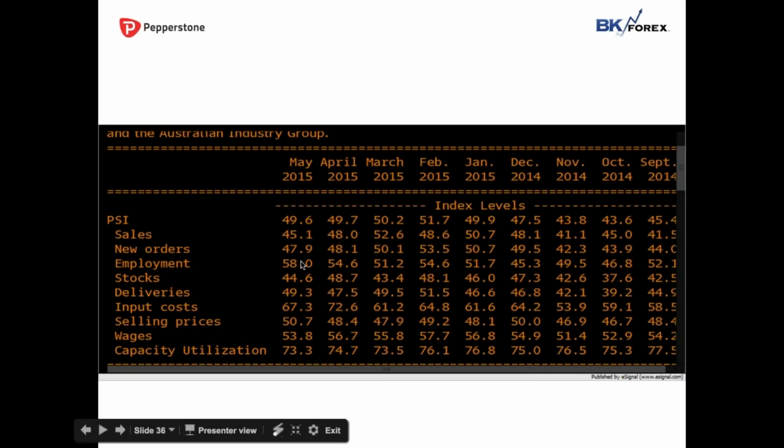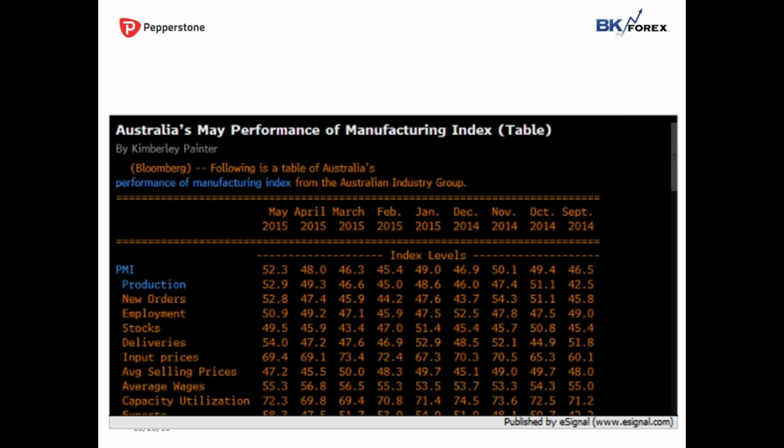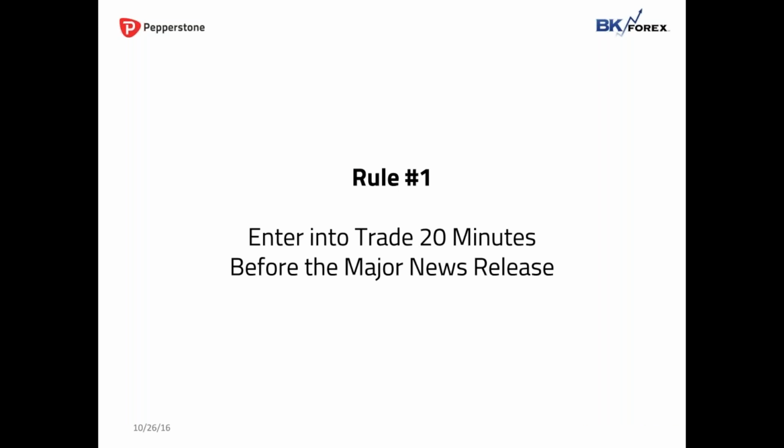And the employment component, generally our rule of thumb is, if employment rises in all three PMIs, we have a high degree of confidence that the Australian employment data is going to beat, right? If the employment falls in all three components, we have a high degree of confidence that the employment is going to miss. If it's a mixed picture, we tend to sort of stand back. So occasionally when all three things are flashing red or all three things are flashing green, we'll take a trade in front of the Australian employment.